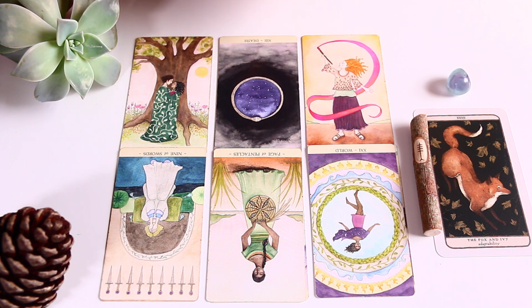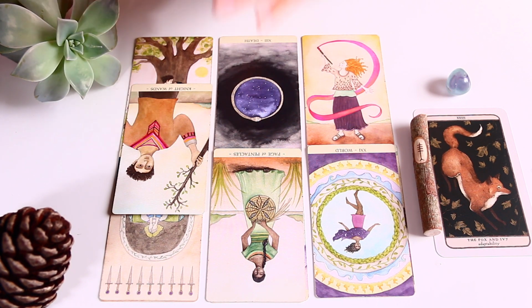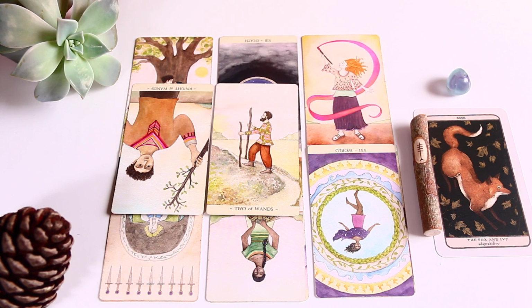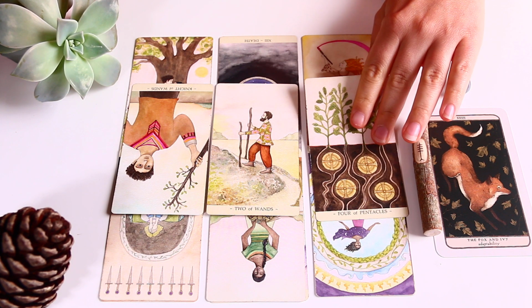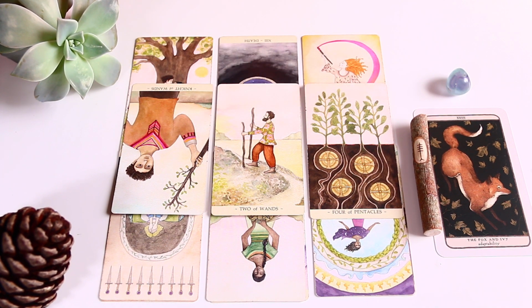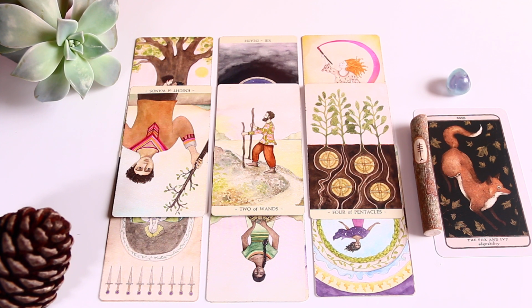Last layers of cards for you, pile number 1. Okay, we have the Knight of Wands in reverse, the Two of Wands upright, and the Four of Pentacles upright. So they want you to consider, what is it that you truly value? What is it that you truly would never be able to let go of? What is something that you can rely upon?